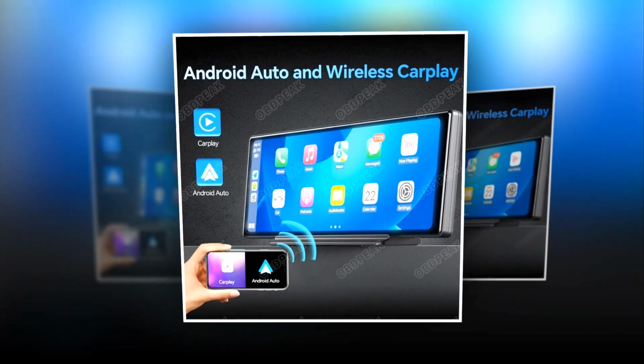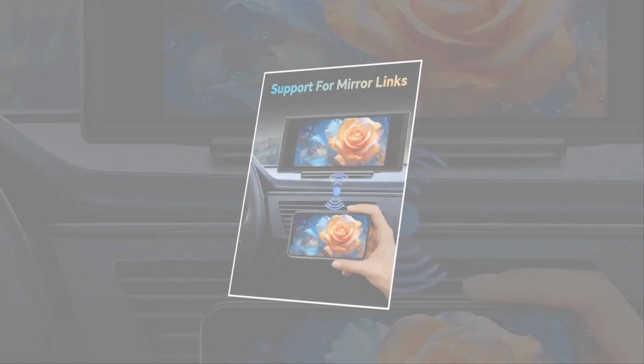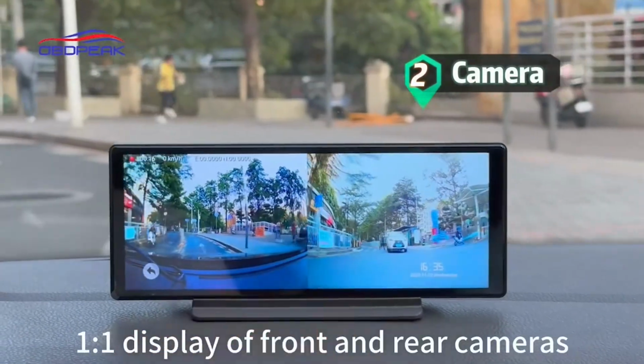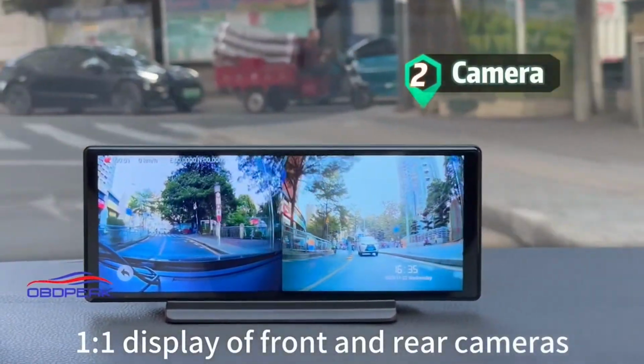From road trips to daily commutes, this OBDPEAK K50 dash cam has got you covered. It's not just a dash cam, it's your personal driving assistant, safeguarding your journey no matter where life takes you. Don't leave your safety to chance. Choose this OBDPEAK K50, your trusted partner on the road.